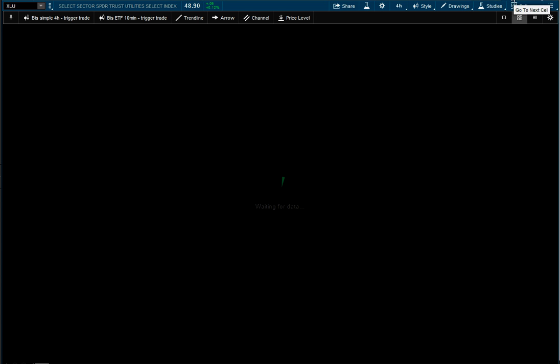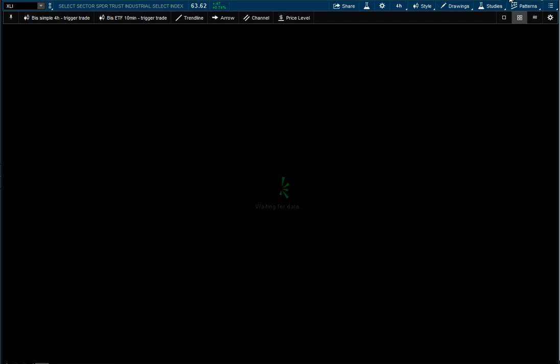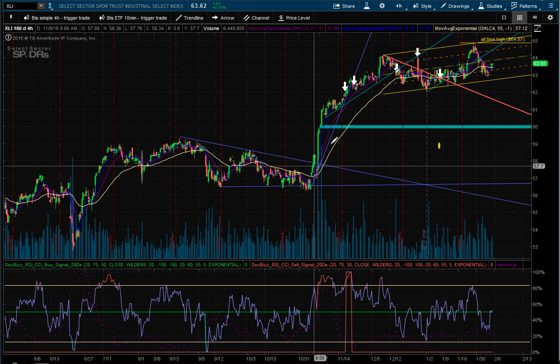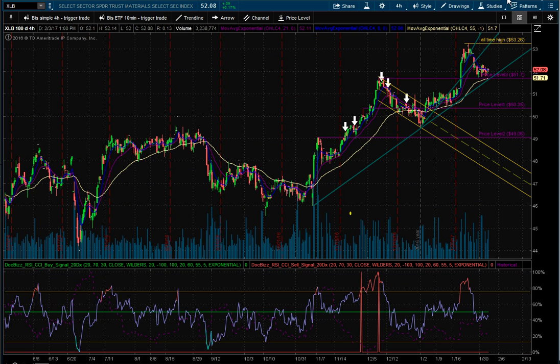Waiting for this to load. Here is the industrial sector. Well, here's utilities, and they're trading sideways still. Pretty much no movement, kind of consolidating in that wedge. The industrial sector was up 0.75%, and it doesn't want to load. Let me pause this for a second. This is the industrial sector, and they were up 0.75%, kind of consolidating. This is a 4-hour chart, so every bar is 4 hours. You can see it had a gap up this morning with all the excitement.